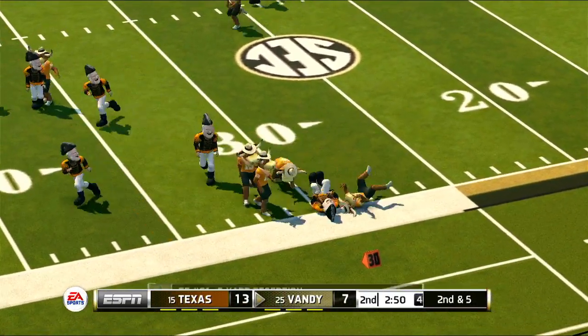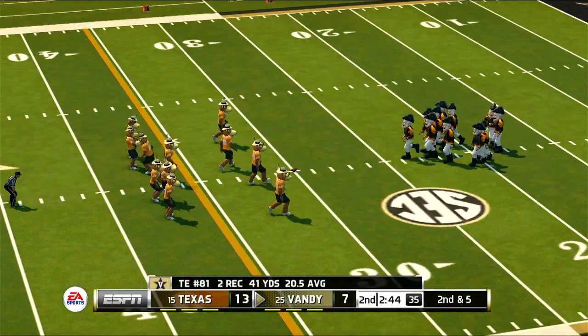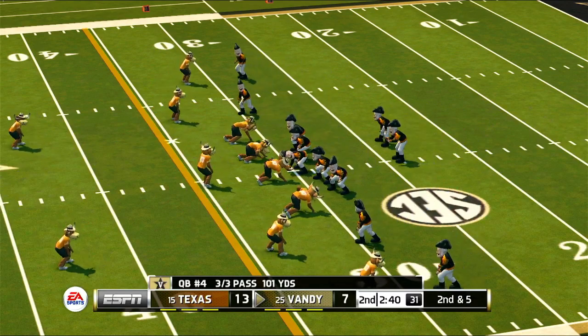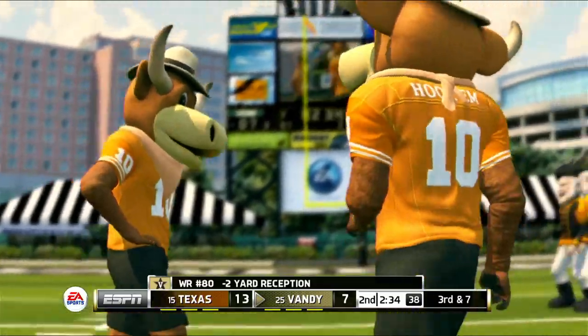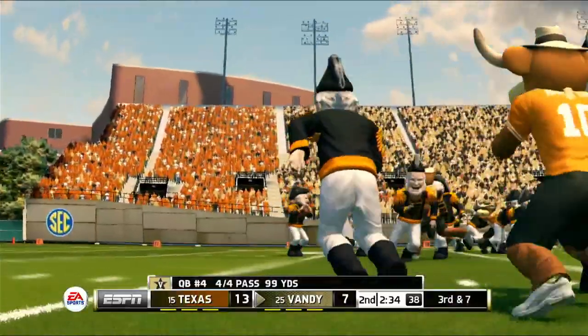Quick throw to the tight end. And they make the stop right around the 30. Second and 5 coming up here. Ball on their own 30. That brings them second and 5. He tackles him for a loss. Loss of 2 yards on the play.